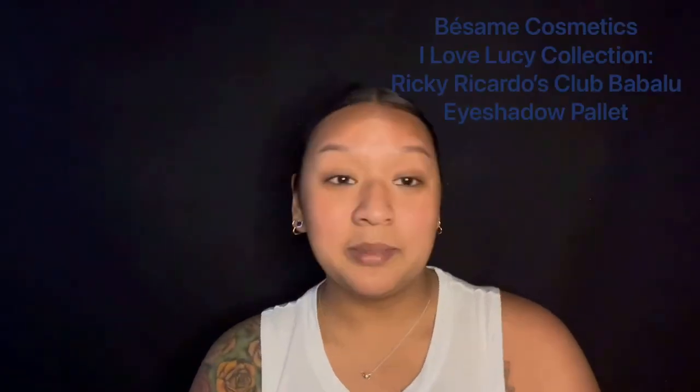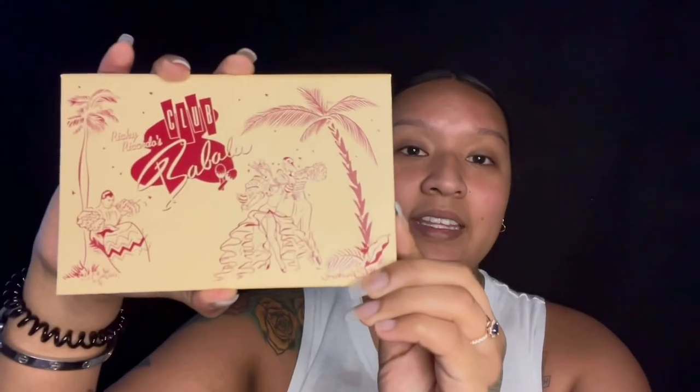So the first one is actually a birthday gift that I got from my boyfriend last year. It is by this company called Bésame Cosmetics. They are a Mexican-based company in LA. And this is their I Love Lucy collection. And this is the Ricky Ricardo's Club Babalu eyeshadow palette. It is such a cute palette. It is my favorite palette, actually, that I've ever had.